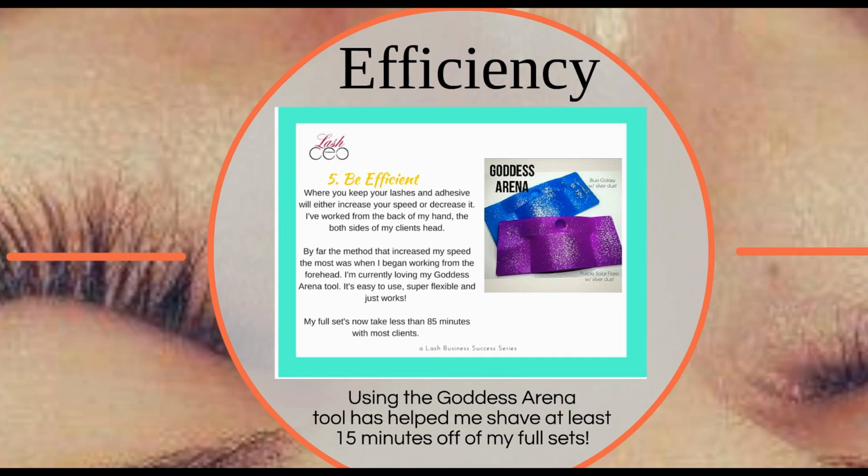So for me, when I started to lash from the forehead, it literally helped me cut down on my full sets by at least 10 or 15 minutes. And that was huge for me, that I wasn't spending 2.5 hours doing full sets. I'm now down to about an hour and 10 or 15 minutes.